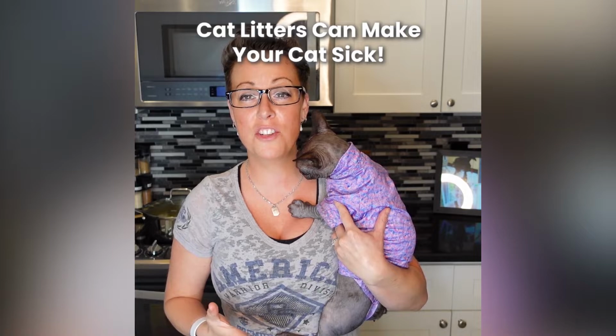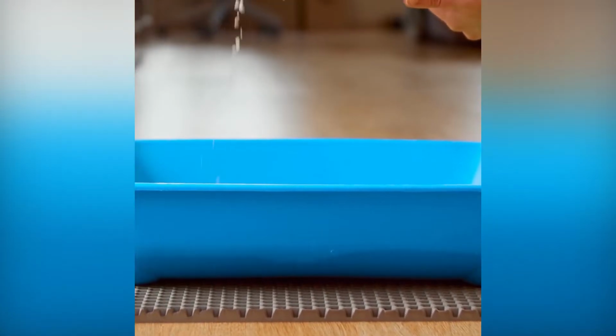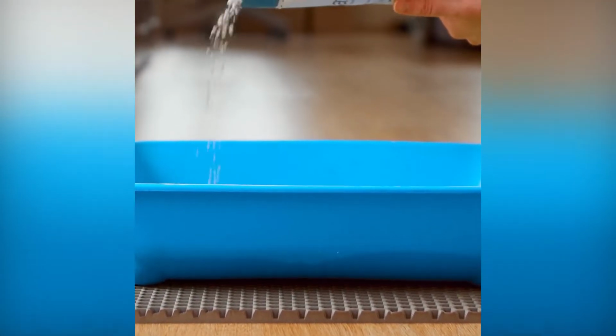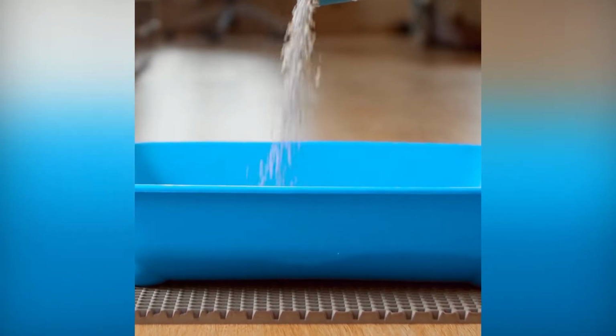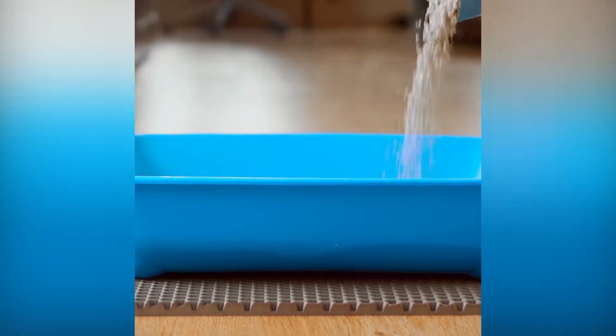So the cat litter that you're using actually could be putting your cat at risk for a urinary tract infection. Some types of cat litters really hold the moisture of their urine after they go to the bathroom, which can harbor bacteria that are dangerous and even types of fungus.